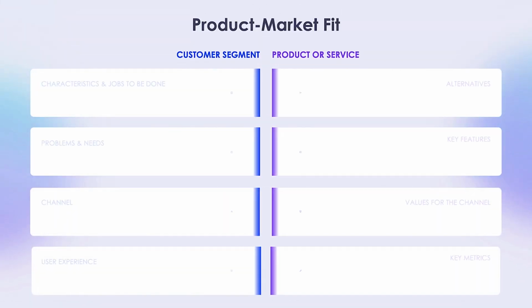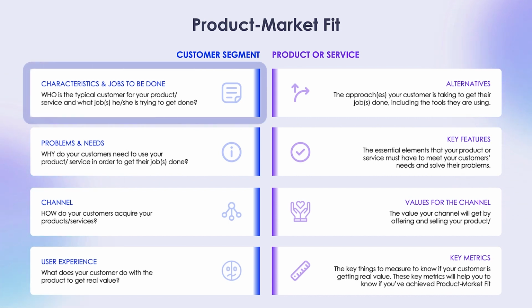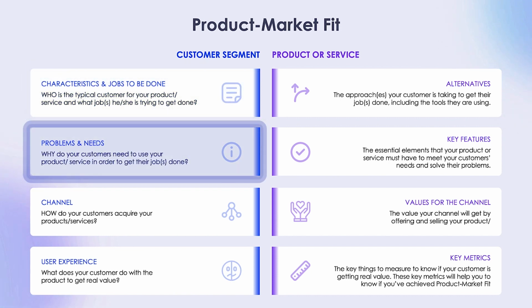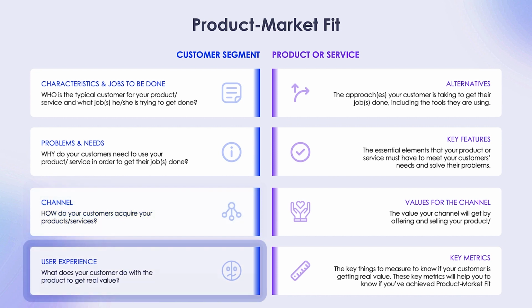The job of any new product or service is to understand what people want. First, companies have to find the right product market fit. On the left side of the table, identify the characteristics of the target customer. Who are they and what do they need to accomplish? Why do they need the product or service? How will they acquire the product or service? And what does the customer do with the product to get real value?